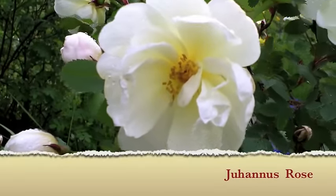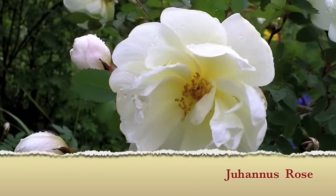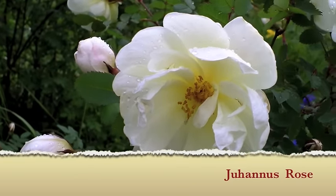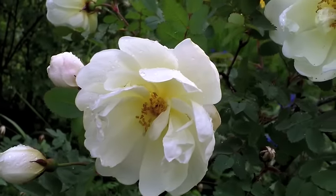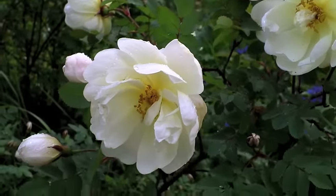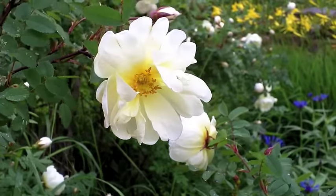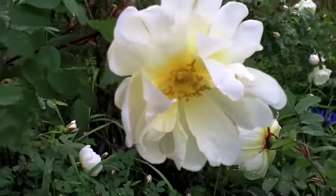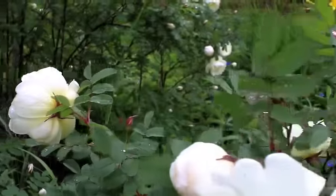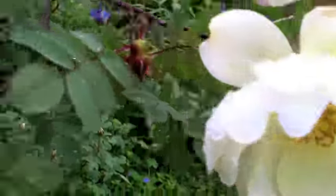This rose is called a Johannes rose. Johannes is midsummer. And faithfully, every midsummer this rose comes into blossom at the summer house. Blossoms don't last all that long, but you get very many of them. You can see there are some buds still to come.